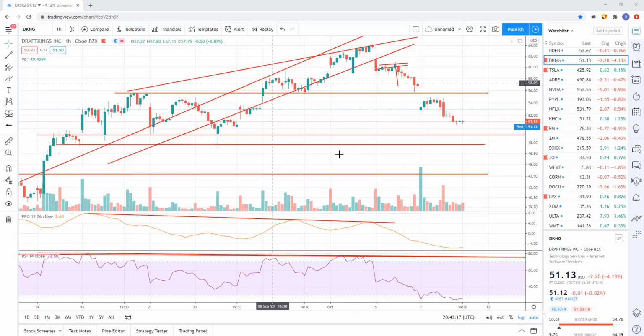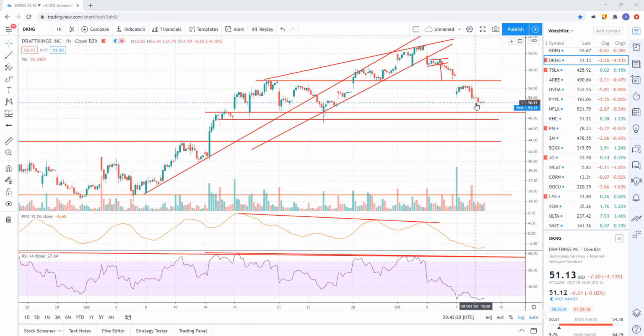If you're not short this thing already, it's not a good area to short. You wanted to short back when I was talking about it a couple weeks ago. Now it's already made a big part of the move.